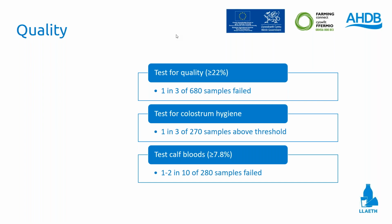We also tested colostrum for bacteria levels, and again, we found 1 in 3 samples we tested was too high for bacteria levels. And this is really important for 2 reasons. Firstly, bacteria in colostrum could easily cause scour themselves, and with some of the samples that we had, calves would literally be receiving billions of dangerous bacteria in that very first meal when they have no immunity at all.